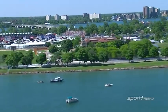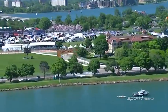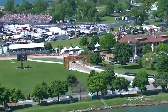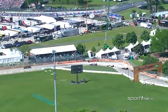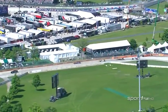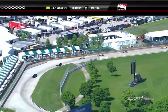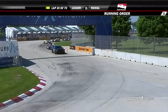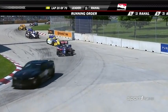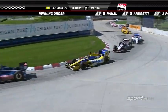So we've had an exchange of track position on strategy. Drivers who came in and pitted on the first caution, like Marco Andretti and Will Power and Mikhail Aleshin and Ryan Hunter-Reay and Charlie Kimball and Juan Pablo Montoya, stayed out under this yellow as expected. But the one guy who didn't pit under the first caution and didn't pit under the second caution is now the race leader, and that's Graham Rahal.